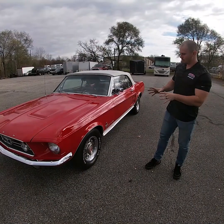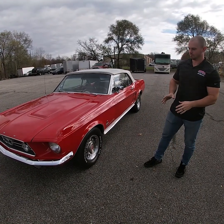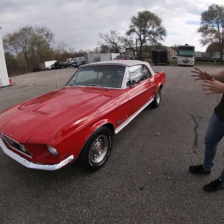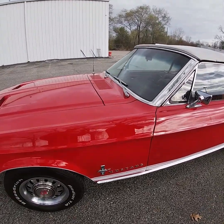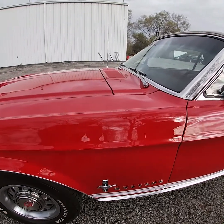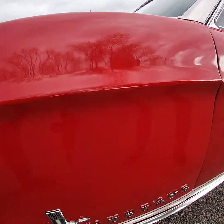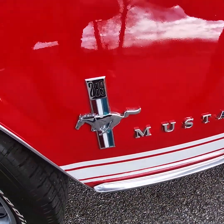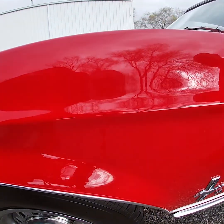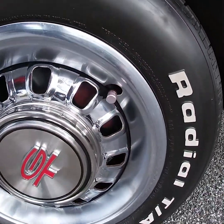So now we're going to do a walk around inspection of that gorgeous 1967 Mustang convertible. You see the car is finished, like we said, in red on red. It was originally a red on red car, candy apple red with the red interior. This car has received a pretty recent paint job. I would say it's very nice driver quality. It does have a few paint defects, but overall shines very well. Be very proud to take this to your local car show or cruising.